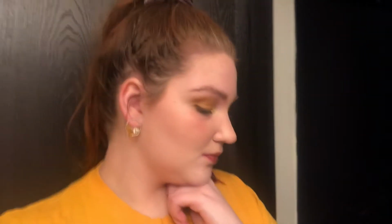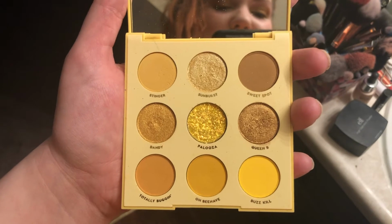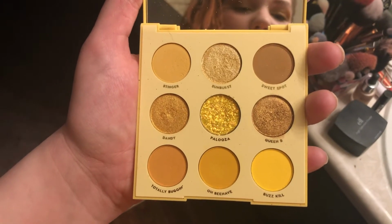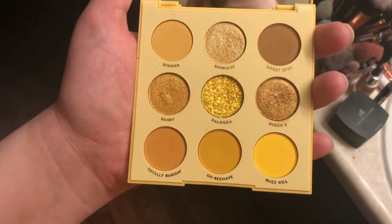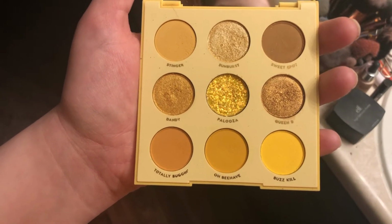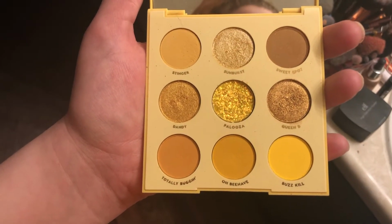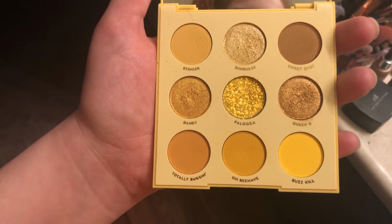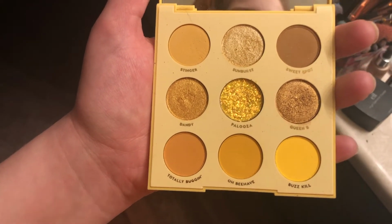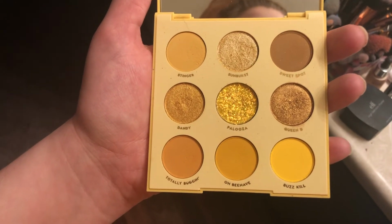Today's palette is the Colourpop Honey palette. This is the final look. Honestly, I used most of the shades in the palette. So I started with Oh Behave and Sweet Spot on the outer part of my eye. I put Stinger and Buzzkill kind of transitioning on the inner part of my eye. I put Queen Bee on the outer part of my eye, and I put Sunburst on the inner part of my eye. And then on my lower lash line, I put Oh Behave and blended it into Dandy. And then I put even more of Sunburst on my inner corner.